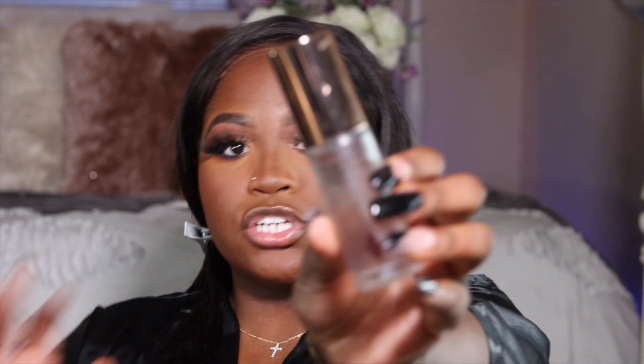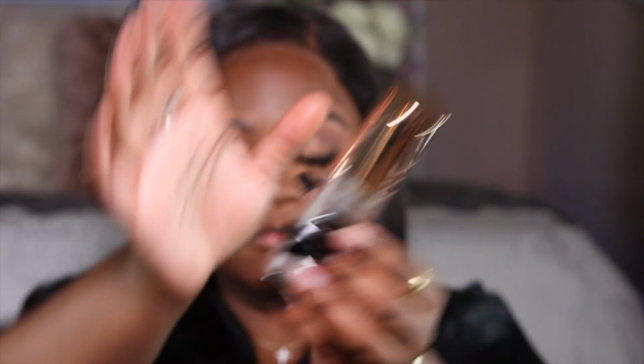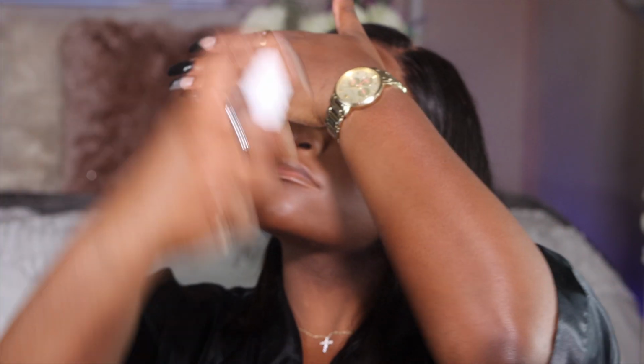I'm gonna go ahead and set my face. This is the Continuous Setting Mist by Morphe. And I've really been loving this one lately. This is the Airbrush Flawless Setting Spray by Charlotte Tilbury. Especially if you wear masks, I feel like this is a perfect setting spray because it doesn't make your makeup budge. Your makeup just stays in place all day. And it smells really good.